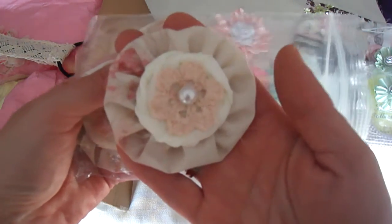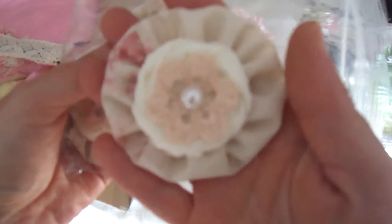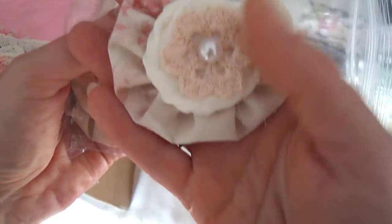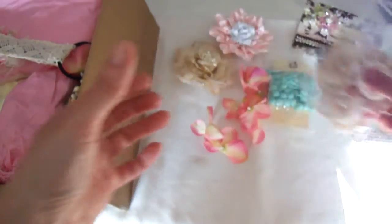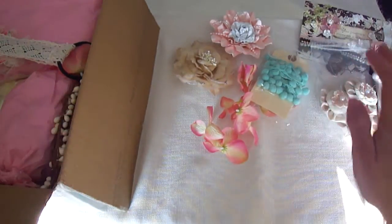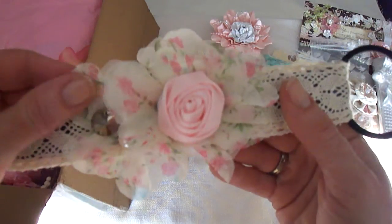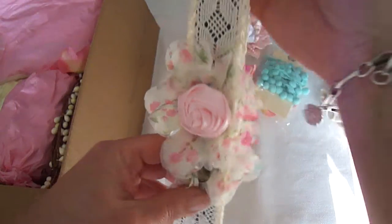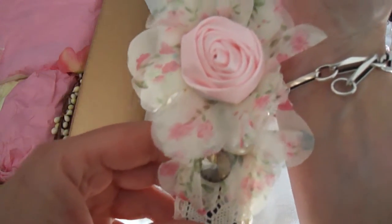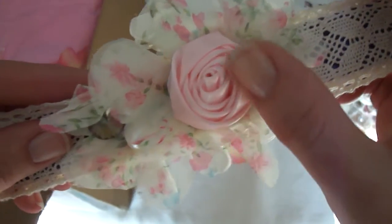Look at this. Gorgeous flower. And a crocheted flower in the center. Love it, love it, love it. Look at this. Oh, I can hang this. Wow. That's cool. Did you make this flower yourself?